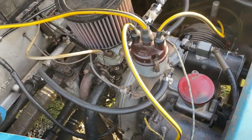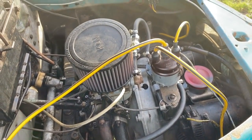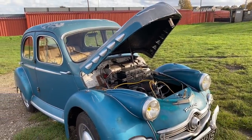Now, I've spoken lots about this car and very excited about it because it's a rare beast indeed. But why did Guy pick it and what's he doing? Let's hand over to Guy and have a catch up with him.